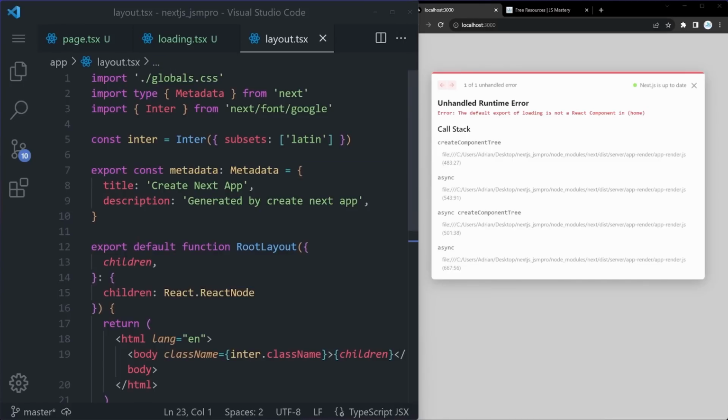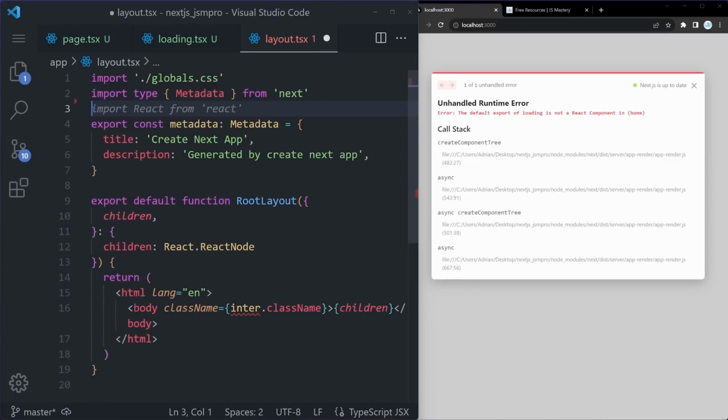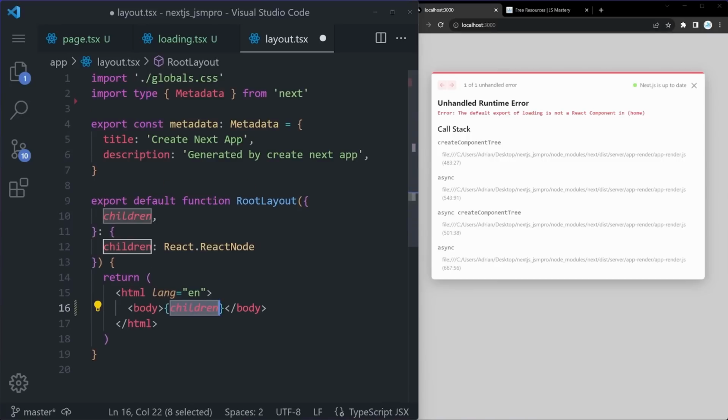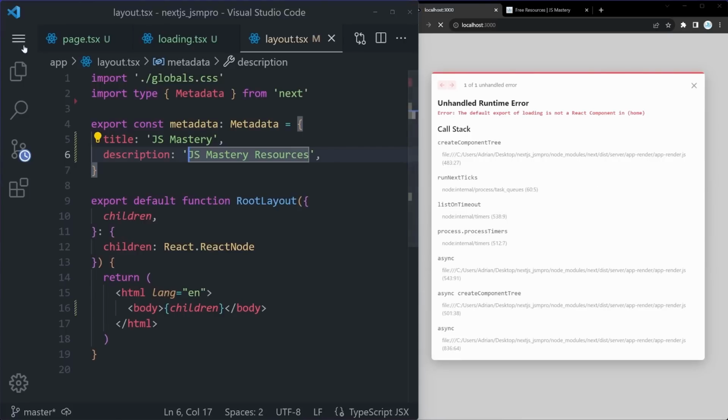Inside of here, we can immediately change the metadata a bit. We don't need this Inter font, so we can remove it and all instances of it, as well as the class name. And here we just have the HTML and the body where we render children. We can change the title of our application to something like JS Mastery. And the description can be JS Mastery resources. Great. So now that's going to change.